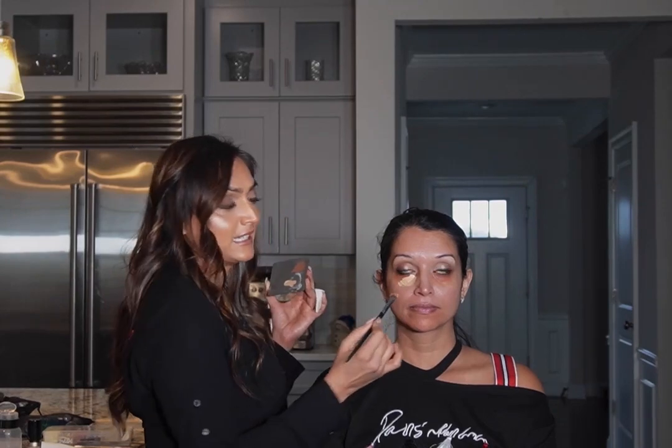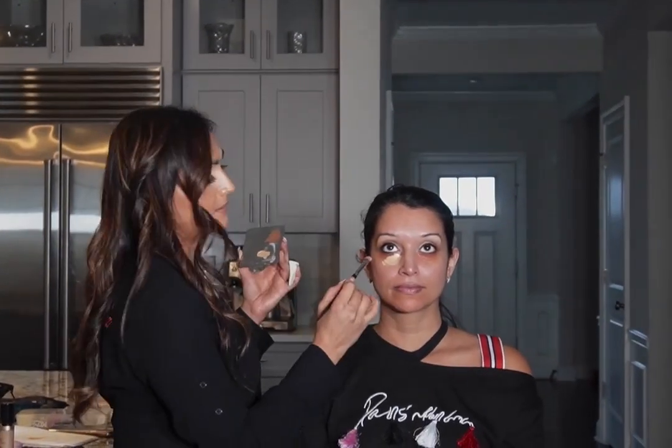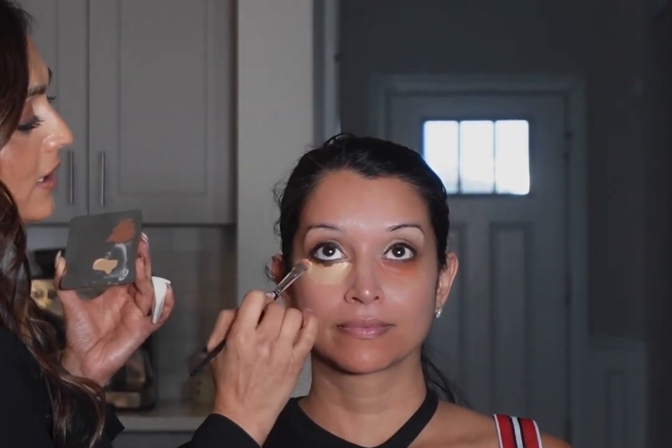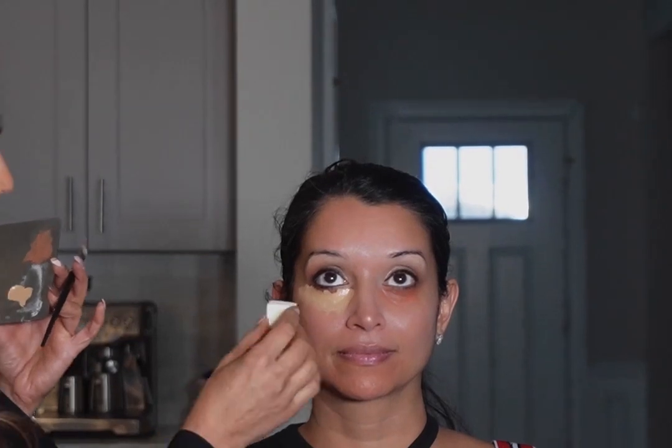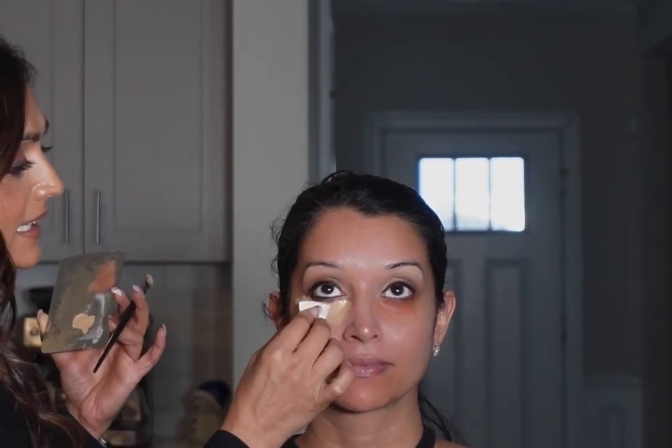Put one here and one there. Just put the concealer on. Like, seriously, I know there are all different concealer hacks and this and that. You don't need to do all of that. Just get the job done and put enough on that they're gonna get covered.